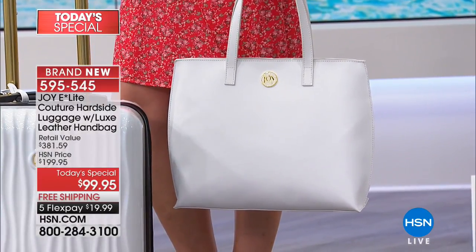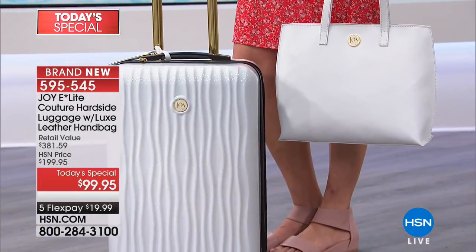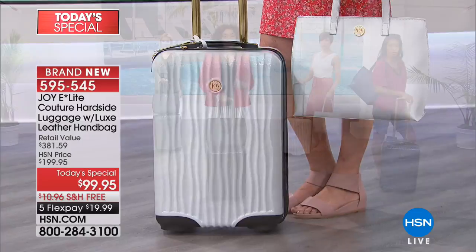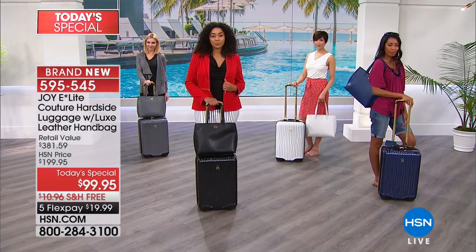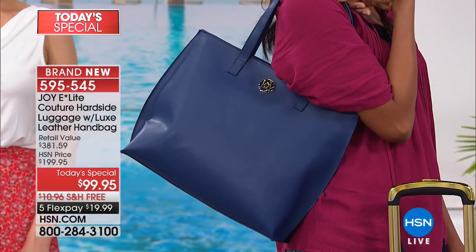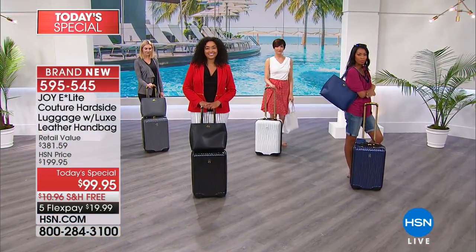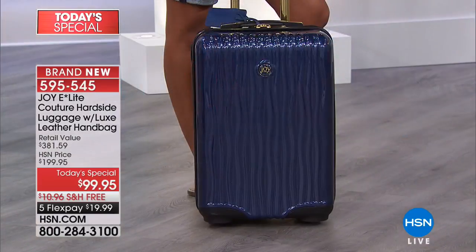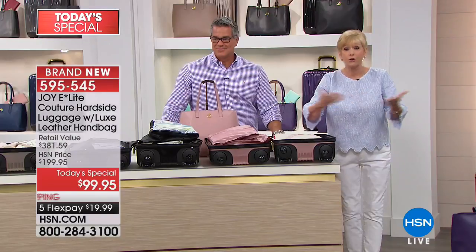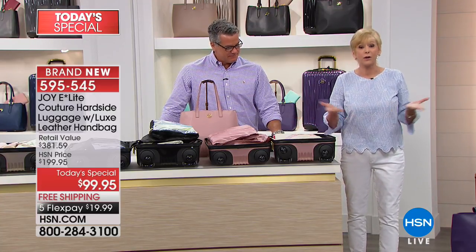Look, if we were only talking about a micro-pebbled handbag with RFID protection at that value, you'd go, oh wow, what a great TSV from Joy. This is awesome. But you are getting the unbelievable 4-in-1 Elite hard-sided luggage system that's going to allow you to travel for however your personal needs are, whether you're just going around the corner or you're going around the world.